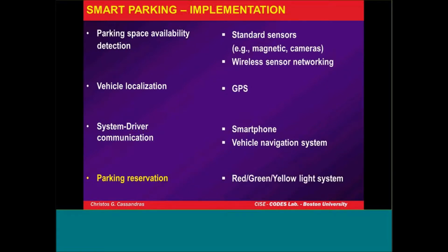First of all, on the parking space availability detection issue, it is relatively easy to use standard sensors and wireless sensor networking to detect that. We use GPS for localization. We use smartphones and the existing vehicle and navigation systems for communication. And finally, on the reservation side, we use kind of a red, yellow, green little system, which you can imagine sitting on top of a parking meter, for example.